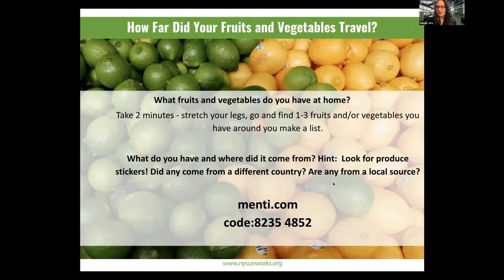Wow. Okay. So let me just take a quick scroll through. Looks like people are coming back. So if everybody could go to menti.com, and you can do this on your phone or on your browser, and enter the code that you see on the slide, I'm gonna stop. Does everybody have that code? I'll also put it into the chat.